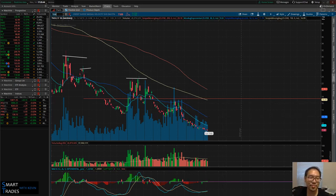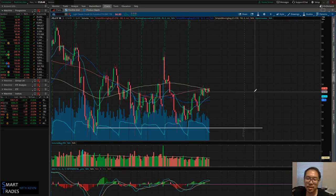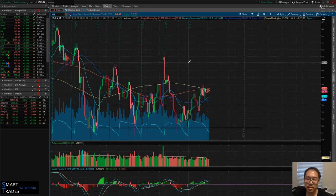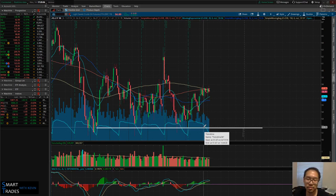All right, so let's move on to crude oil, /CL. Crude oil is still in a consolidation phase. You can see your resistance levels at $60 to $62. Your support continues to be around $52.